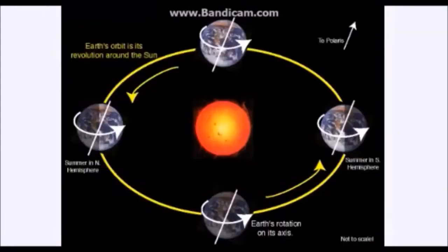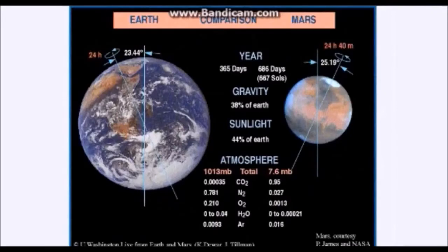Earth's rotation on its axis. Apollo 17, Apollo 17. This is not only the most overused image in NASA history, this is the most overused image of all time in all of human history. All over the world. It goes on and on, and the sad fact is that there's supposed to be billions of people on this planet, and they don't have a problem with this. They cannot figure out that there might be something wrong.